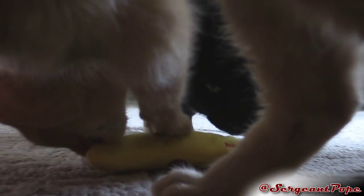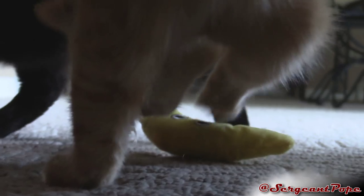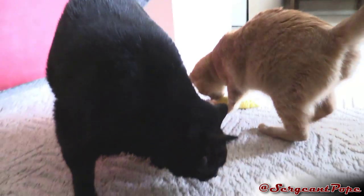Goosey likes my camera. He is probably high right now. Oh, look at that. And Mav's like, are you videotaping this? What are you doing here?